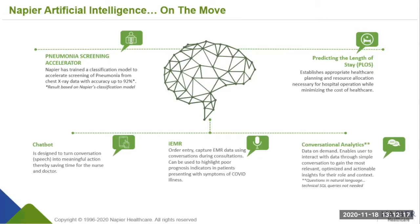The other way of using AI is that as part of the admission process, there's always a need to predict the length of stay. By more accurately predicting the length of stay based on the different cases that you have and your historical data, we hope to improve the operational efficiency of hospital management, enable you to optimize the utilization of beds within the hospital itself, and improve patient engagement.